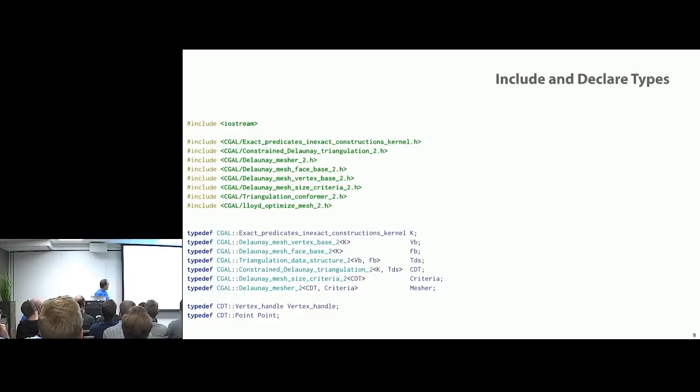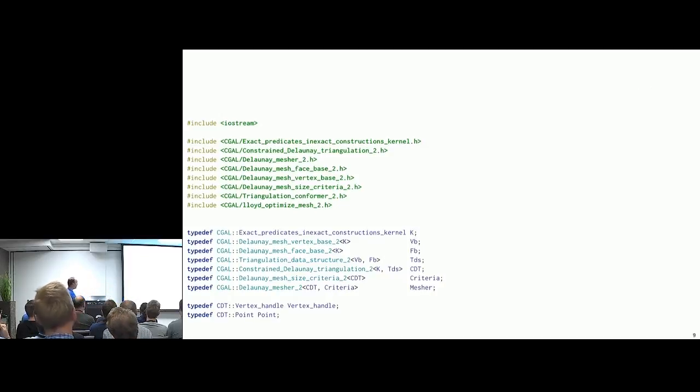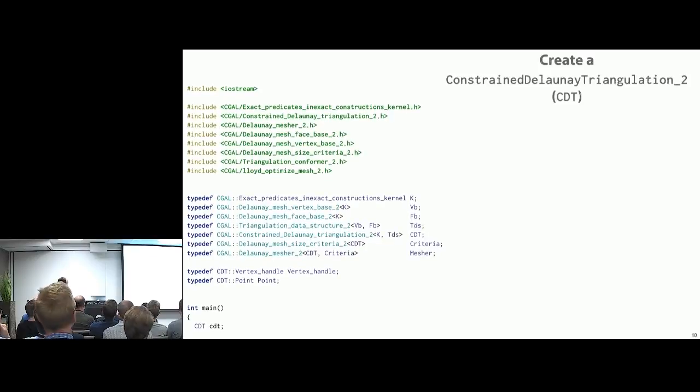We go off and define a bunch of types. You can see that these aren't entirely straightforward types. We've nested templates many, many levels deep here. The key thing is we're creating things like triangulation data structures and defining points and vertex handles, all the things we need to interact with a triangulation. Here's my main program. The very first thing I do is I create a CDT. That's my typedef for a constrained Delaunay triangulation in 2 dimensions.